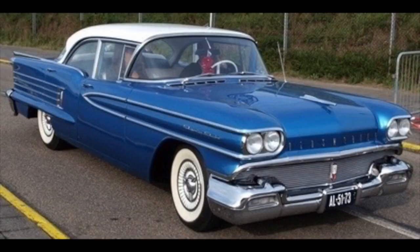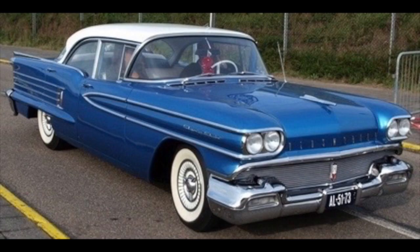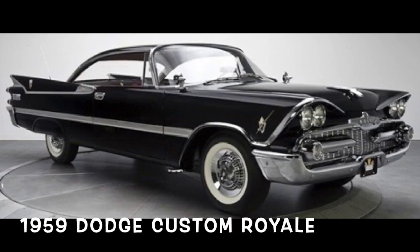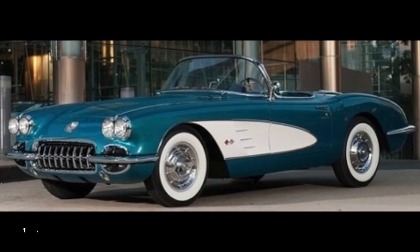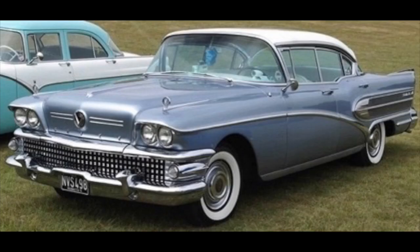But there was also another styling trend that came about in the late 1950s, the quad headlight. Although this started showing up in 1957, it wasn't 50-state legal until 1958. And in 1958, virtually every American car switched to quad headlights, something that would become expected on large American cars indefinitely.